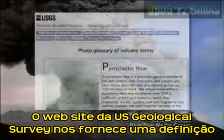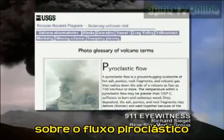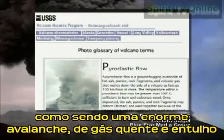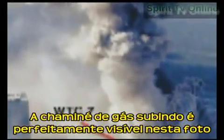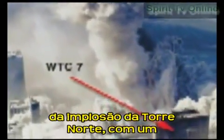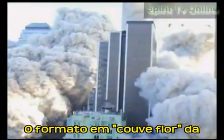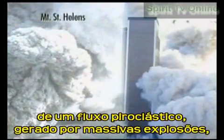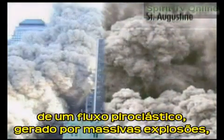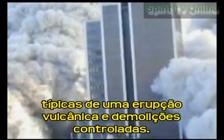The U.S. Geological Survey website provides us with a definition of a pyroclastic flow as a ground-hugging avalanche of hot gas and debris. The rising gas chimney is clearly visible in this photo of the North Tower implosion with pyroclastic flows between buildings. The cauliflower shape of the debris clouds is a telltale sign of pyroclastic flows generated by massive explosions typical of volcanic eruptions and controlled demolitions.